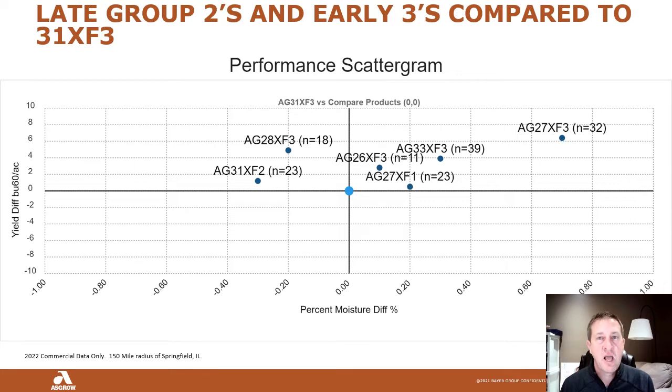As I look at this slide here, I'm comparing the late group 2s and the early group 3s in this data cut versus 31 XF3, which is one of our brand new varieties. Okay, so 31 XF3 is right here in the crosshairs. Again, just to explain these, anything above horizontal center, in this case, which is all the varieties, they're all yielding more than 31 XF3. There's nothing below horizontal center, so there's nothing yielding less in this data cut.